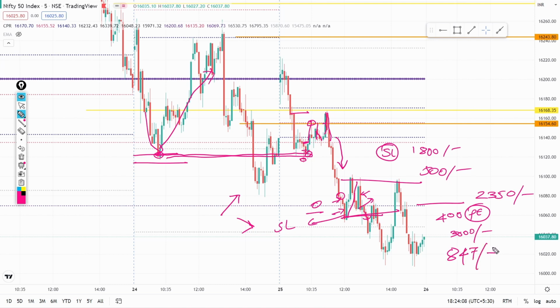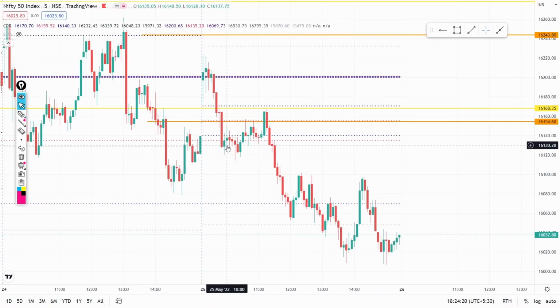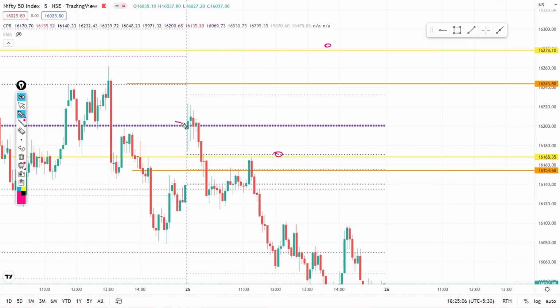So this is the mindset and the psychology of today's trade, guys. Instead of what I have done today, what could I have done differently? Let us discuss right now. When the market opened here, there was no entry and we should have waited until the market made some green bullish candle. Then we could have gone long somewhere here, but the market made a doji, and still it is a red candle. So we should not have taken an entry here.